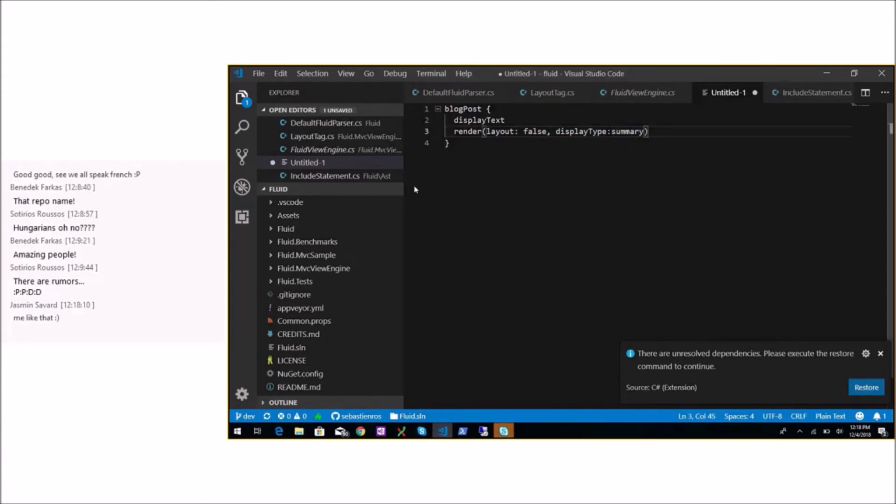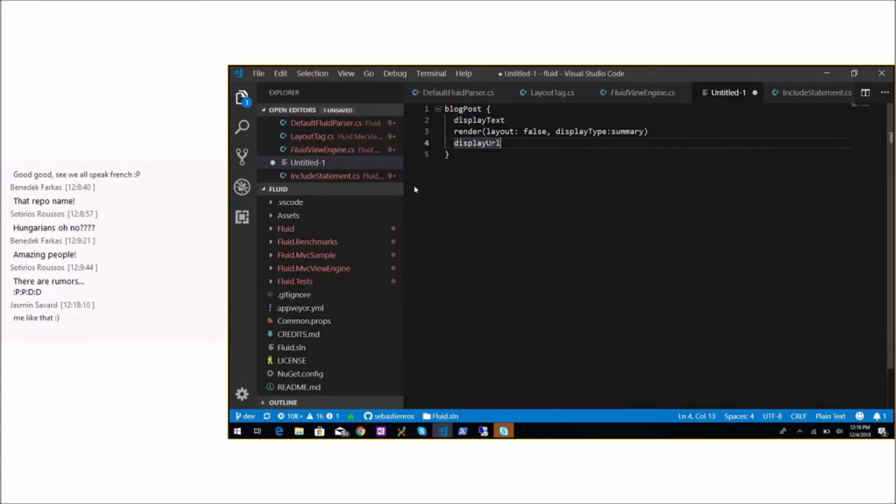And I started actually before to work on a display URL. So now it should work. So display URL should work, but it's not yet in the branch. So we can get the display URL of the blog post. And by doing that, so it works now. Chantilly fixed all the things that were missing.